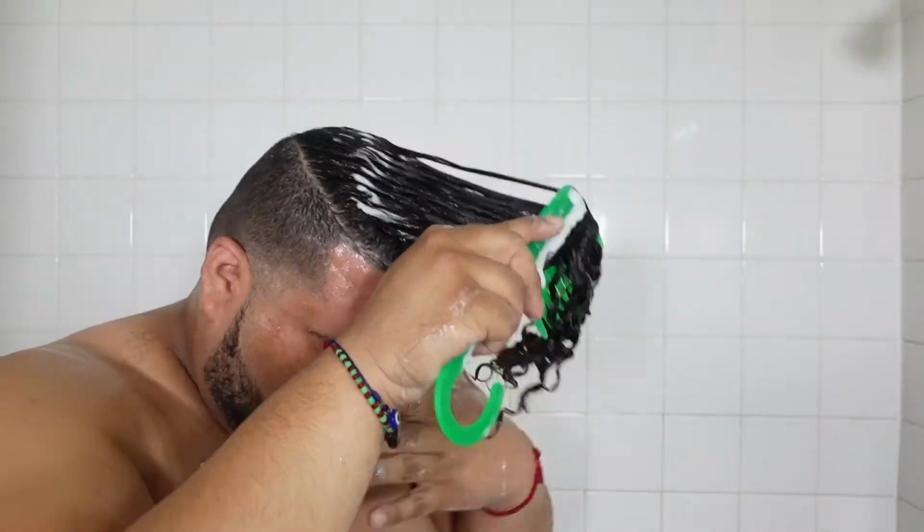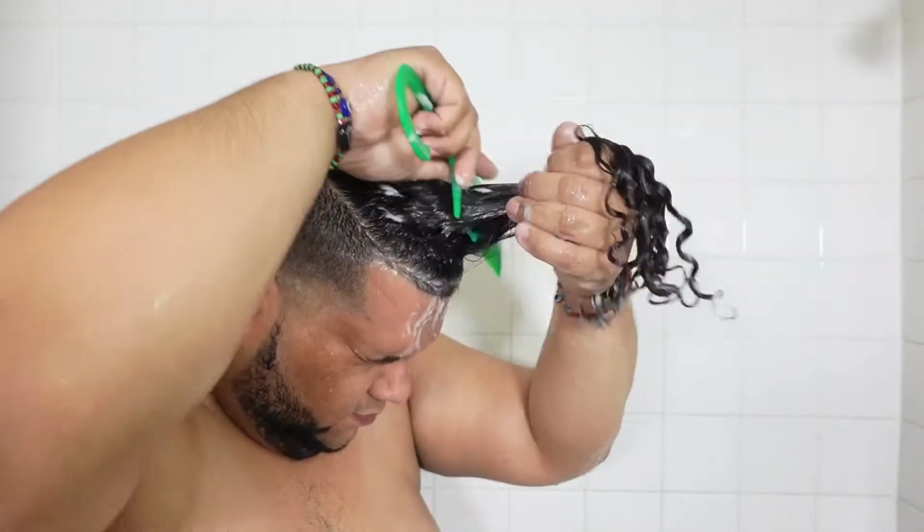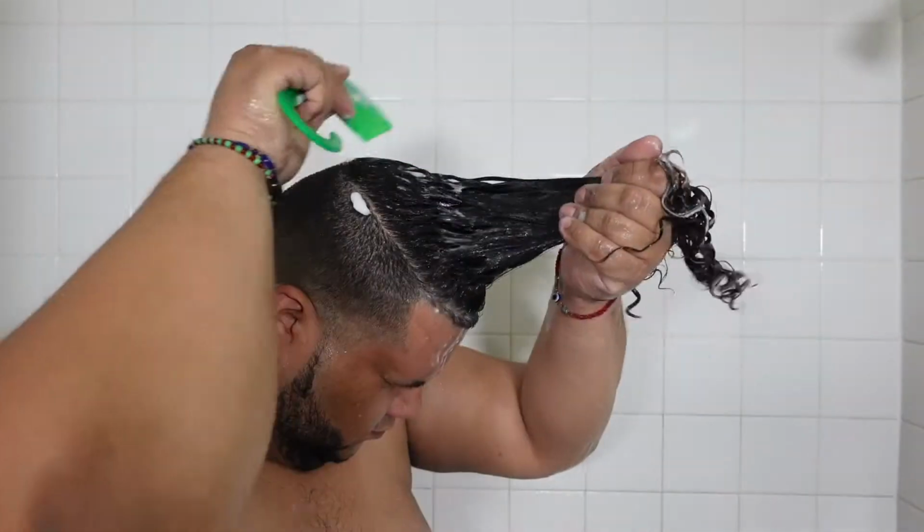I also have one by Pattern Beauty. This one is more of a styling brush, but you can also use it as a detangling brush because it is listed as a shower brush.